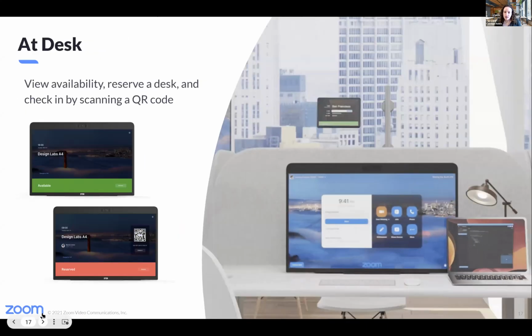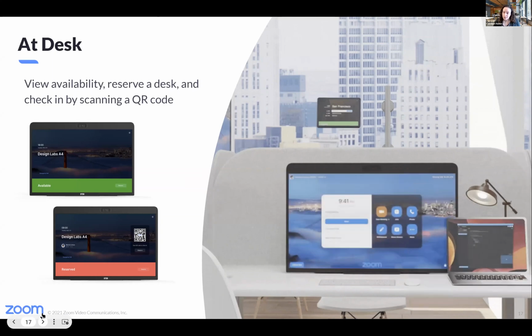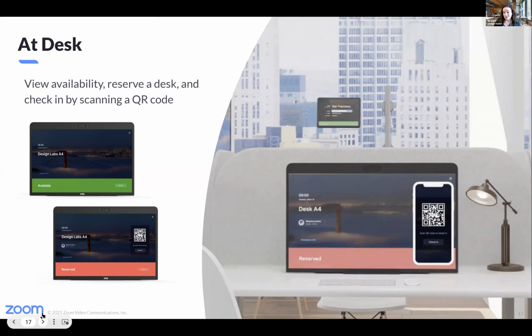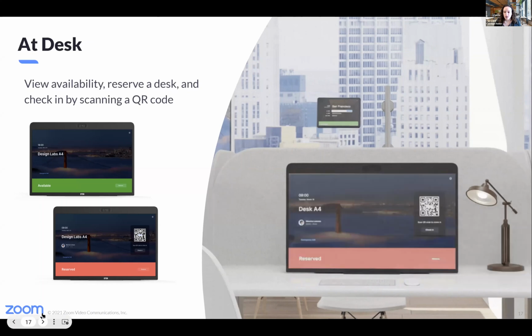At the desk, we have the ability to show the status. So if it's reserved, only the person that reserved the desk is able to sign into the desk. If they don't check in within a certain amount of time, you have the option to release that desk for other people to use. Folks can come up and let's say they really want that desk and they want to reserve it for tomorrow, they're able to do that. If a desk is available, it shows a screen and they can reserve it right on that touch screen as well.